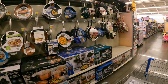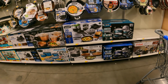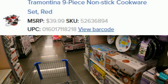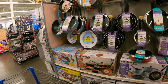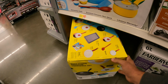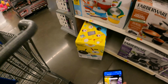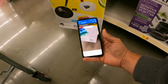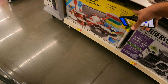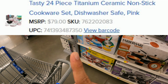Now there is another pot and pan combo that is also on clearance. I'll go ahead and put that one right up here. We may not find it. Should be right in this area. Now I do see a Tasty down here, and if you can find the 24 piece, I think it's the 24 piece. Here's the barcode down here. Originally $79. This should be $30. Nope, $79. Now I'm pretty sure it is the 24 piece. Image SKU and UPC for that one, so you guys can see if it's in your area.